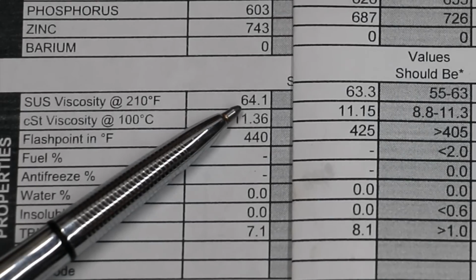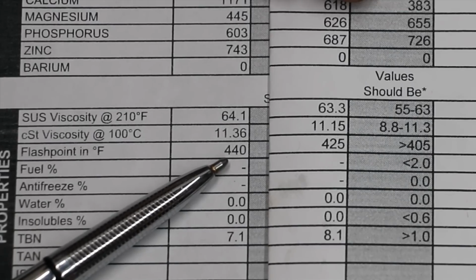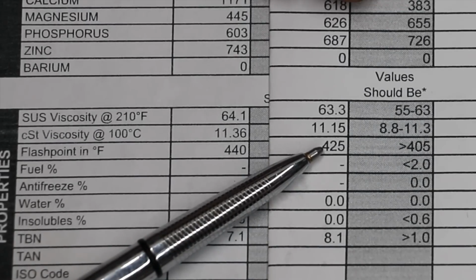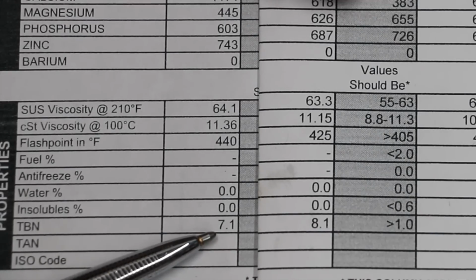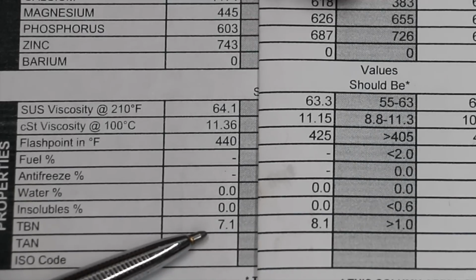Shell has a slightly higher viscosity than Mobil 1 at 210 degrees Fahrenheit. Shell also has a slightly higher flash point at 440 degrees Fahrenheit compared to 425 for the Mobil 1. The total base number, which is an oil's ability to resist becoming acidic, is slightly higher for the Mobil 1 at 8.1 compared to the Shell at 7.1.